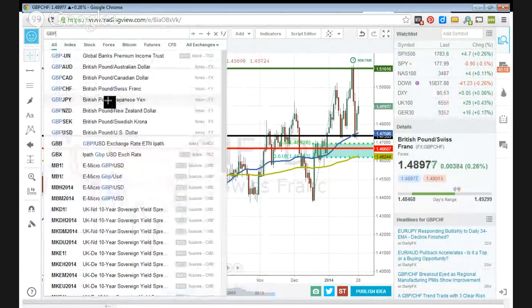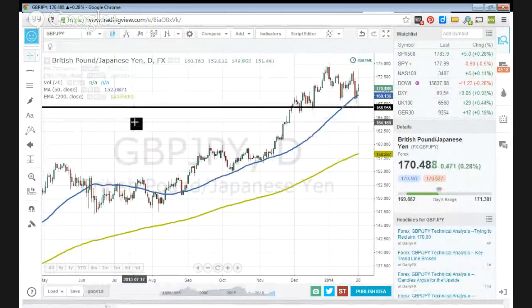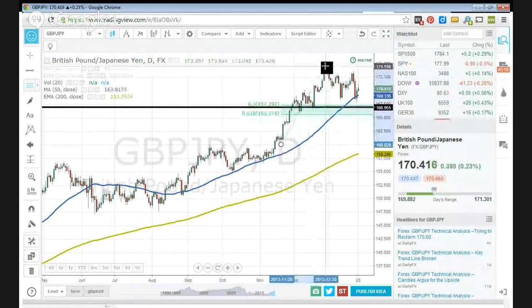Pound yen. Okay, getting closer. Yeah, I'd really like to see it fall to this black line. Let's see. I'm doing Fibonacci. Might go from here. Yeah, so that's a pretty good 50% pullback of the breakout.